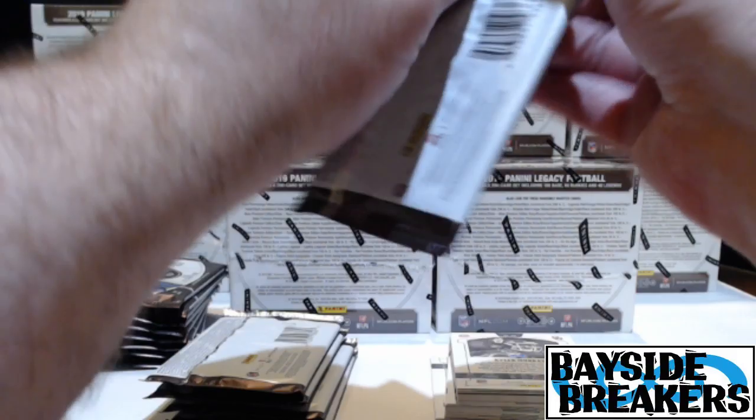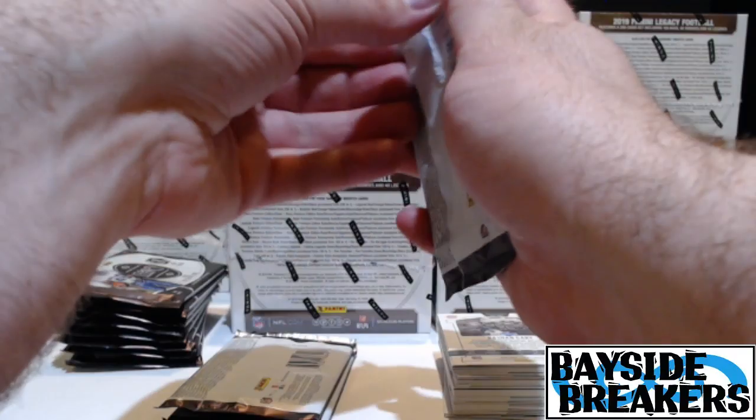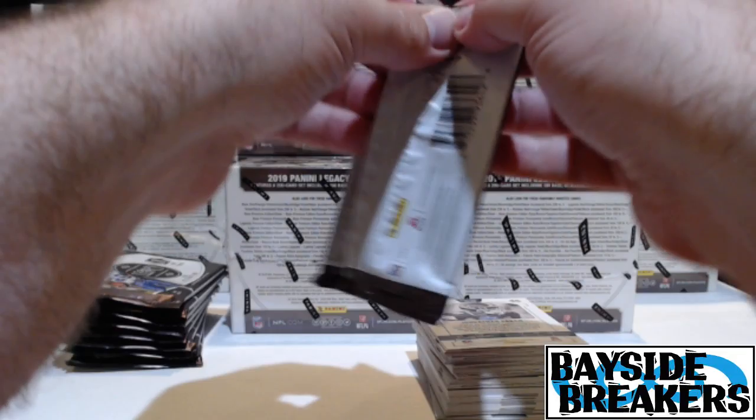Seems almost like it's the Diamond Kings version of football. It's kind of where I think of it in terms of price point and number of hits. Yeah, well, I think that's mainly because this year with the Ravens, because they drafted so many guys.